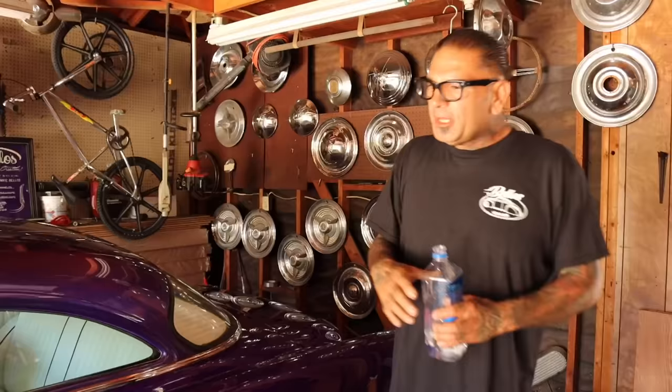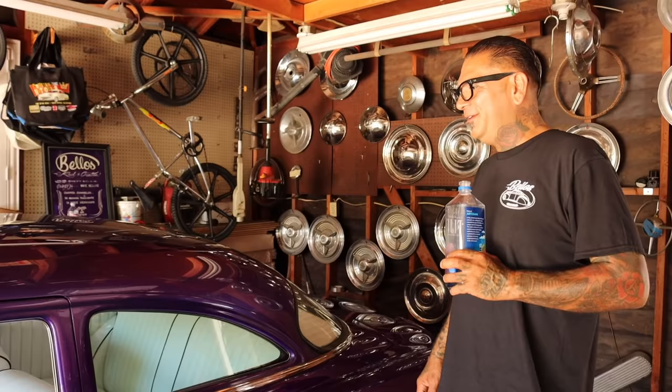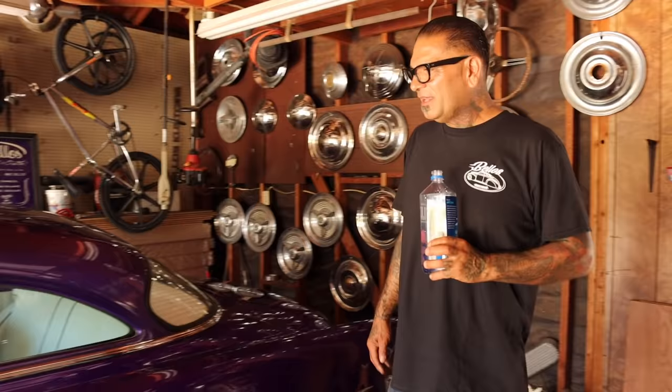It's got the original 49 to 53 wheels, and then it's got the big fat whitewalls. The hubcaps are 56 Chrysler too. But like I said, it's an old build, but it's cool. Yeah, this is a fun one to cruise.